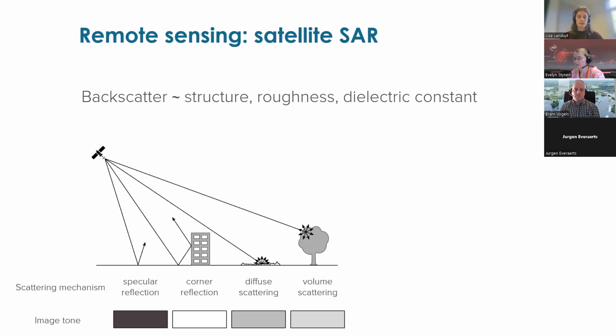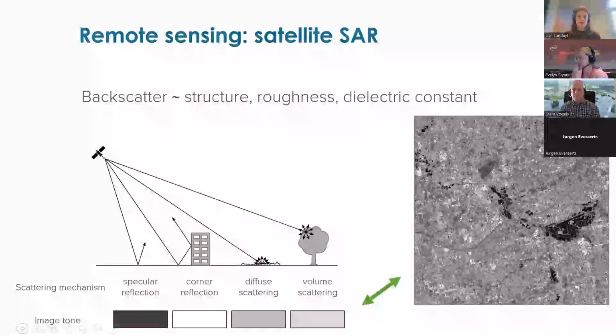In case of buildings, a phenomenon called corner reflection takes place. The signal will be reflected twice, as you can see, and this will result in a very bright pixel, so a very strong signal. For rougher land, diffuse scattering takes place, while for trees or for snow, volume scattering takes place. This results in intermediate signals, so also intermediate brightnesses in our image. And it's by taking into account these phenomena that we can try to interpret these SAR images.